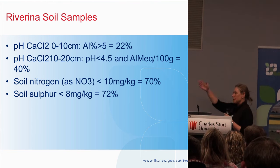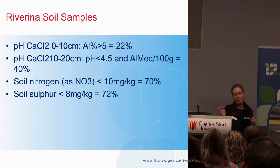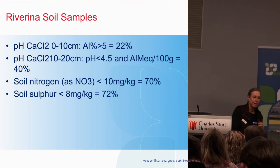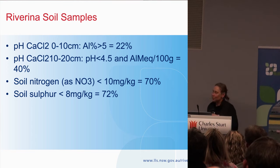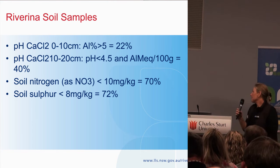So maybe they were just going through some sort of a natural boom and bust, and they were living off, for a couple of years, the free soil nitrogen that they'd fixed in previous years, and as that started to run out, they would let the rhizobium back in. So we started to freeze our soil samples because we were wondering if that was a relationship we were seeing, and we need to do some more analysis on that data to see if that was the case.